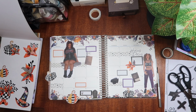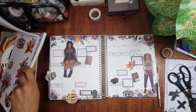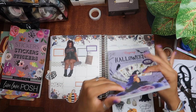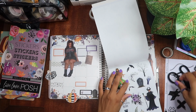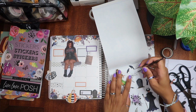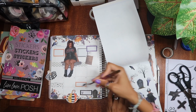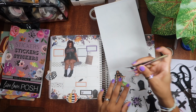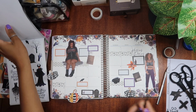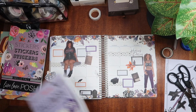I'm just gonna do this then, because I feel like this is looking bare. Okay, so what about some spooky looking trees from here? Because I know there's some. See? Right here. And I could do a crow right there and a spooky tree like that. And then another spooky tree.